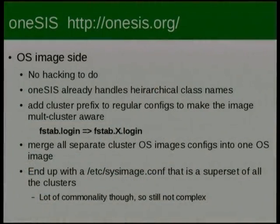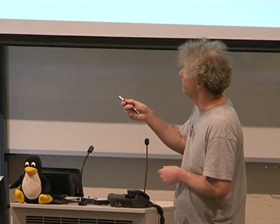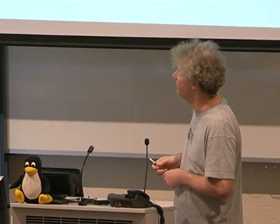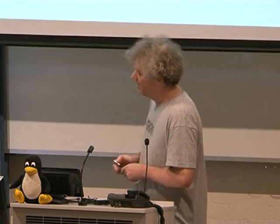On the operating system image side of OneSys, basically, there's nothing to do. From a hacking point of view, we don't have to change anything. All we have to do is rearrange things. If we had an fstab.login for one cluster, now that moves to be an fstab.clusterx.login in the shared cluster image. So you basically merge all the separate configurations together and you end up with one big sysimage.conf file. It's actually not that big because you're doing the same thing on multiple clusters, generally speaking. So yes, it works pretty well.